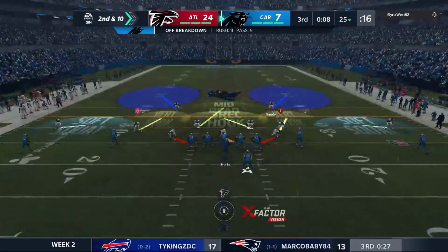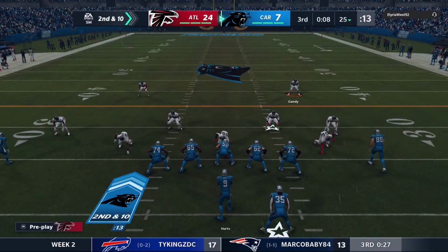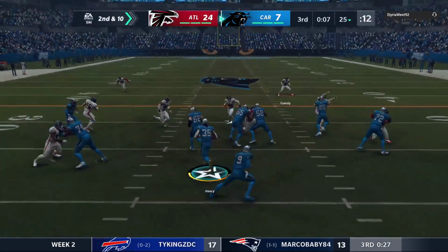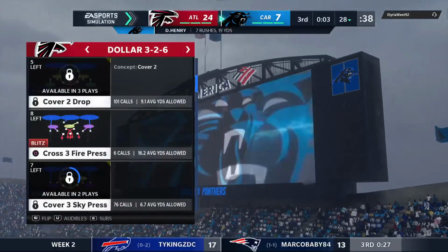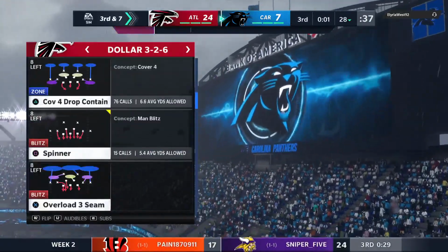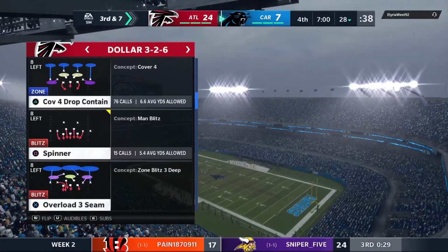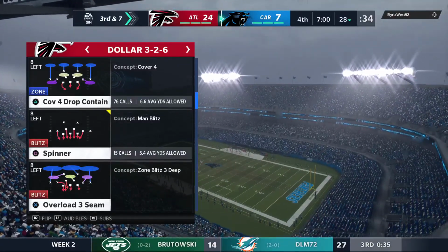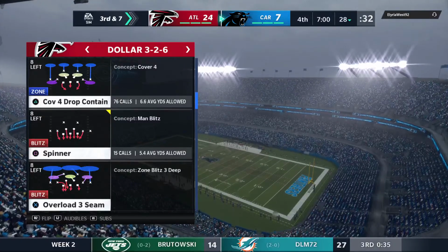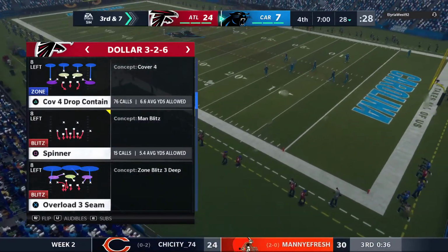Second and 10 now, 3rd quarter from Charlotte. A shotgun handoff to Henry. And he'll be upended at the 28-yard line. Just a 3-yard gain there. Well, that's a good start to this drive on the defensive side of the ball. Force the incompletion on first down. Then you're able to shut down the running play on second. Yeah, I wouldn't be surprised now. A little bit of pressure going at the quarterback in an expected passing situation.